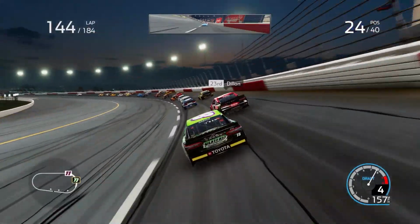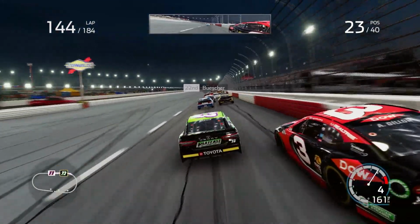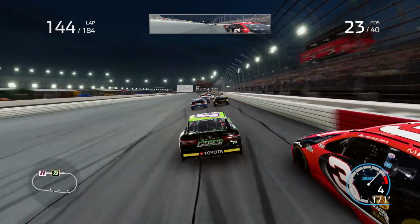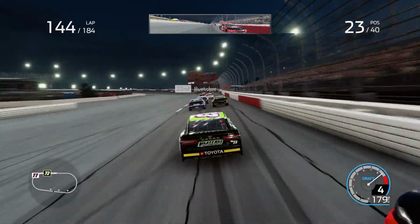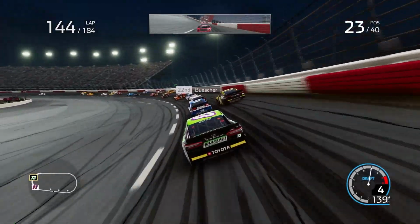And a hard time getting around him. Highline running pretty well, but here we go. Get a run coming out of turn two. And we're going to make the pass on Dillon. So back up to 23rd. Now we got this whole slew of cars in front of us.